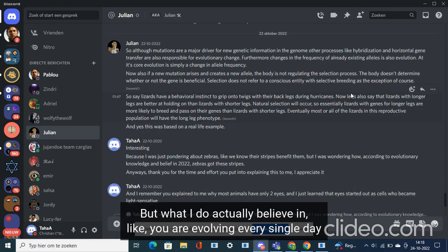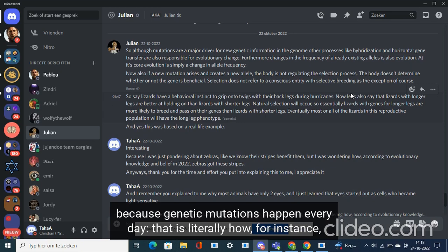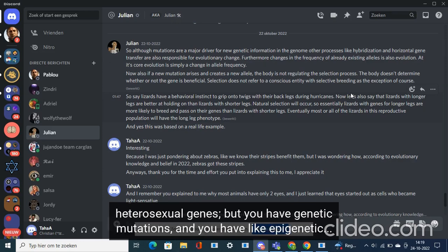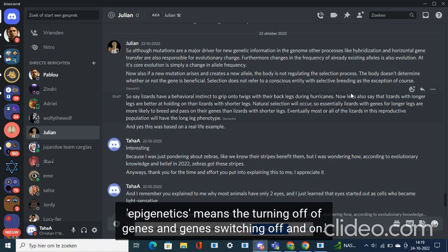But I do actually believe that you are evolving every single day because genetic mutations happen every day. That is literally how, for instance, homosexuality operates, because you are both born with homosexual genes and heterosexual genes. But you have genetic mutations and you have epigenetics. Epigenetics means the turning off of genes, gene switching off and on.